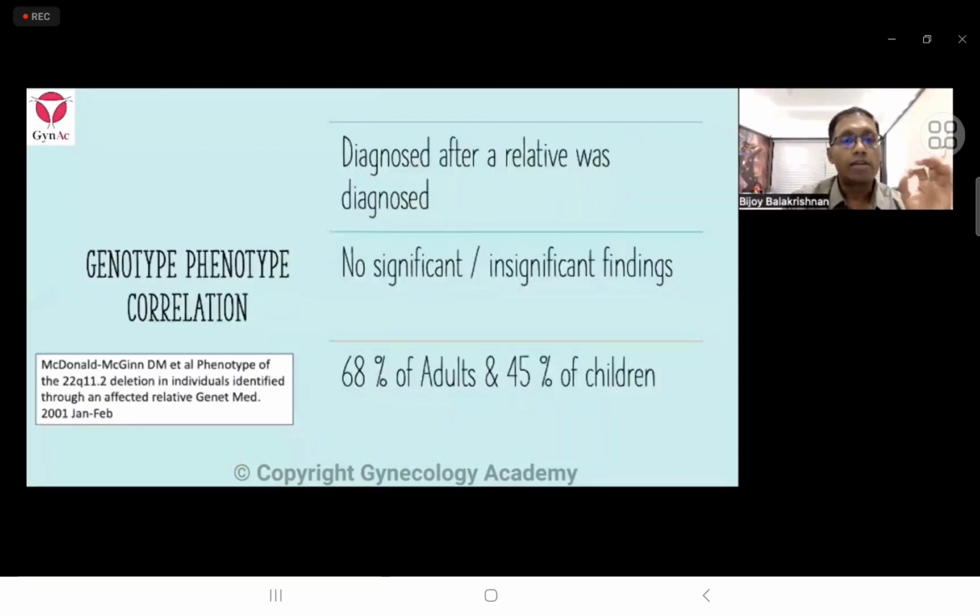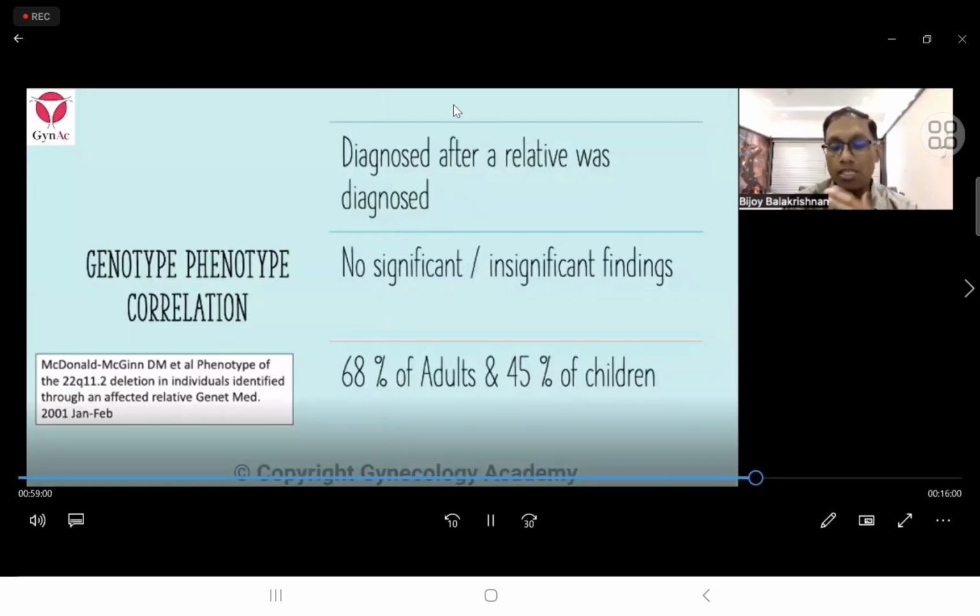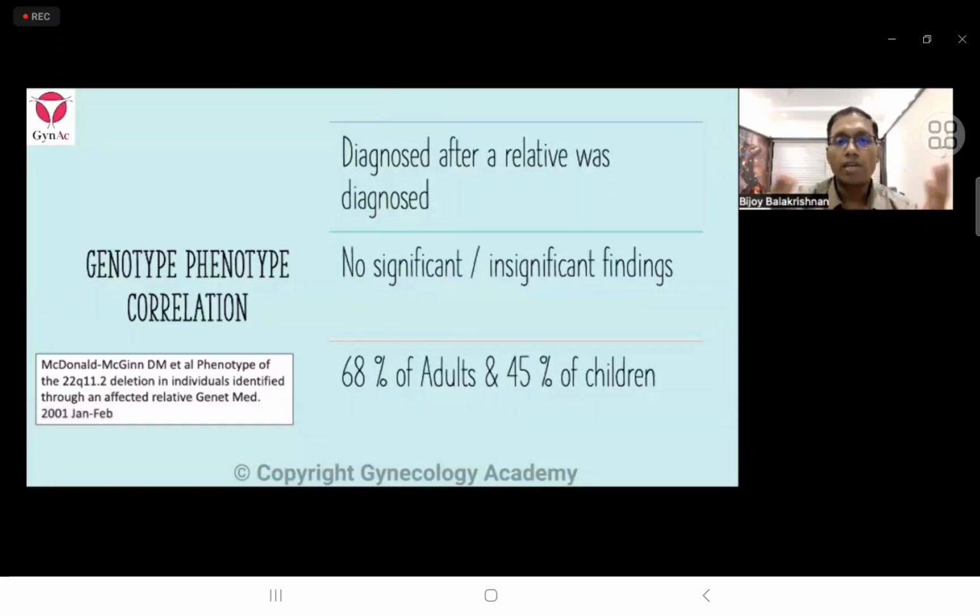This paper looked at adults and children who were diagnosed with 22q deletion after a relative was diagnosed. So what this study did was that they looked at all those people who had a result showing that they had 22q deletion only after a relative was diagnosed, which means they were all normal individuals. And they found out that they had 22q deletions. And none of them had a significant or insignificant finding. In fact, 68% of these adults and 45% of these children who were having 22q deletion did not have any phenotypic expression of that abnormality.